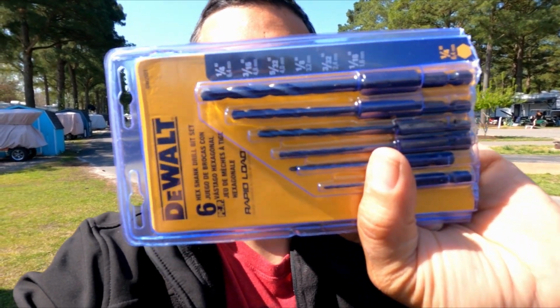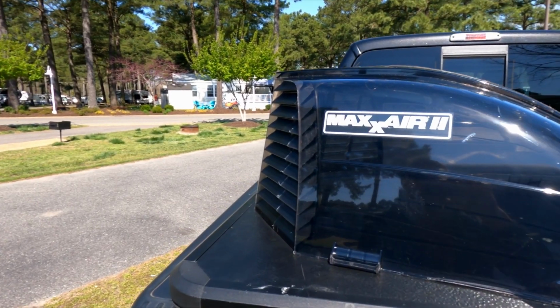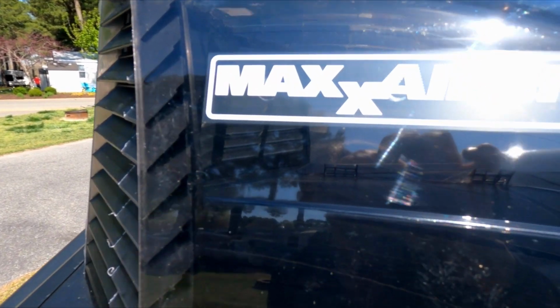Today I was able to get into Ace Hardware. Got the tools that I needed. And now I can install this Max Air fan. I have 2 of them.